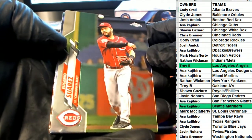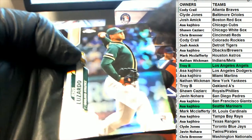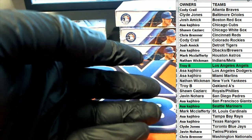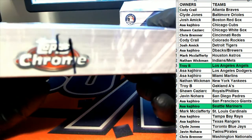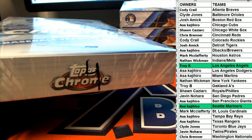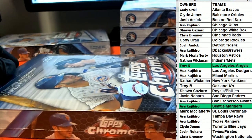Nice Suarez. Pujols. Lizardo, nice one. And Rizzo. All right, guys. Here is box number four. Let me see. Box number four was Chris B. All right, Chris B chose this one. Chris B.